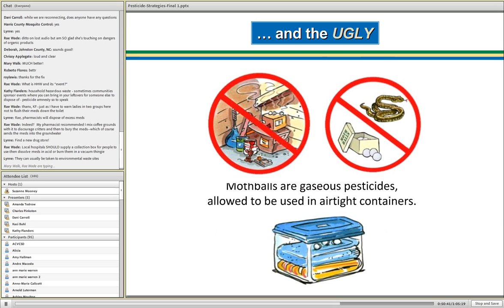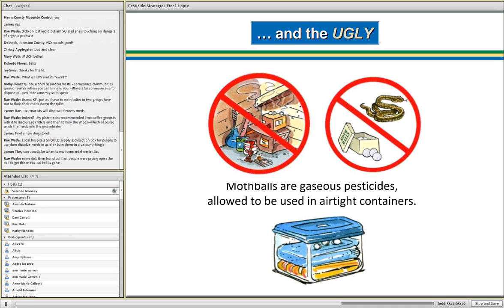All right, next, mothballs. They're gaseous pesticides, and they're only allowed to be used in airtight containers for that reason. They fill up the container with insecticide gas, and when they reach a toxic enough concentration, it kills the clothes moths that might be in that container.